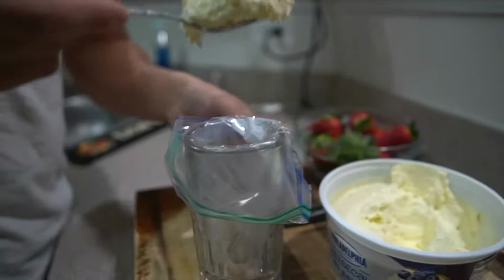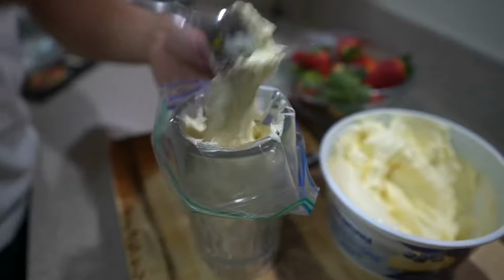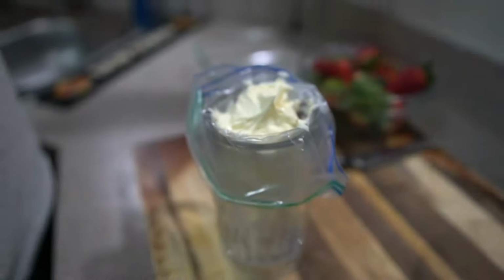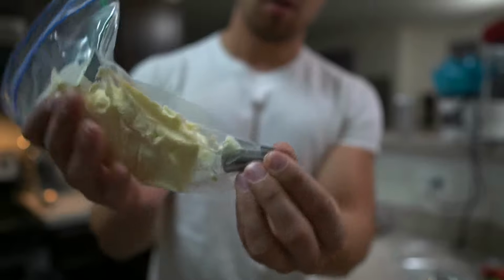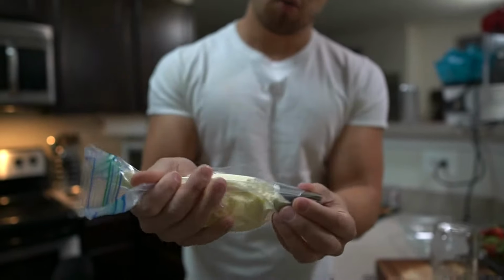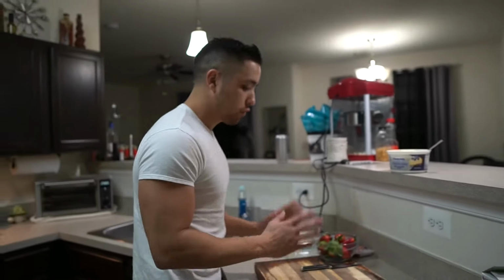We're gonna do this. All right. Throw this bad boy in there. And now you have a nice bag full of delicious cheesecake. You see how stupid that looks? Just be patient and then push that through there. Leave the top open so you got some airflow. Just work that right into that. Boom. We're gonna move over to the strawberry thing.